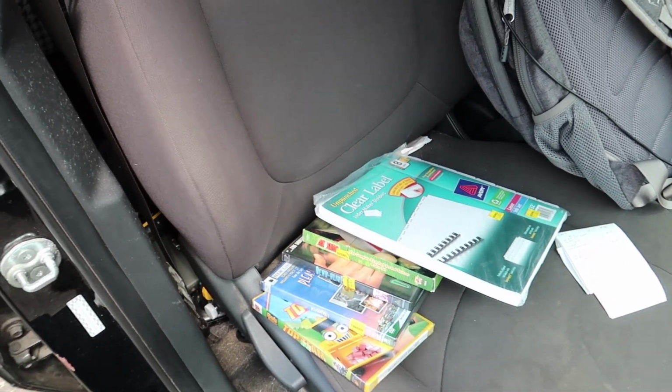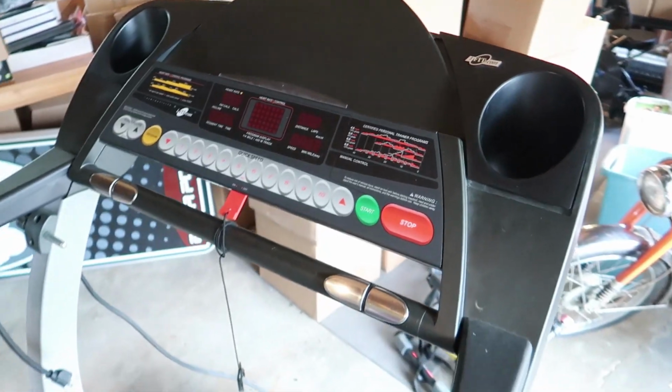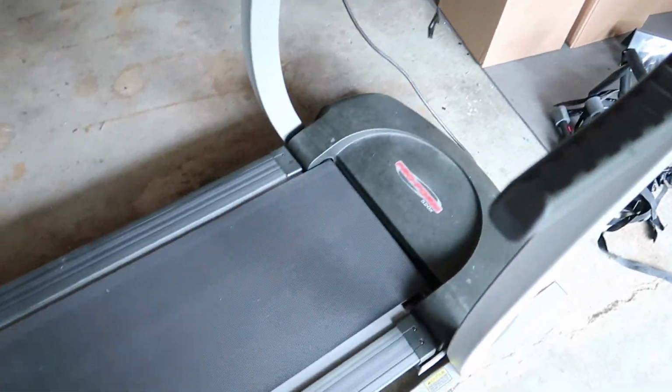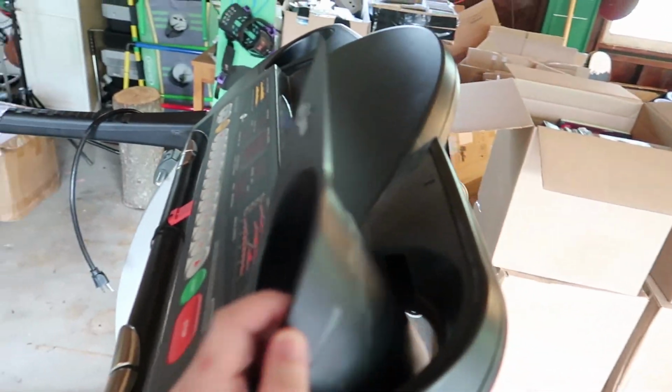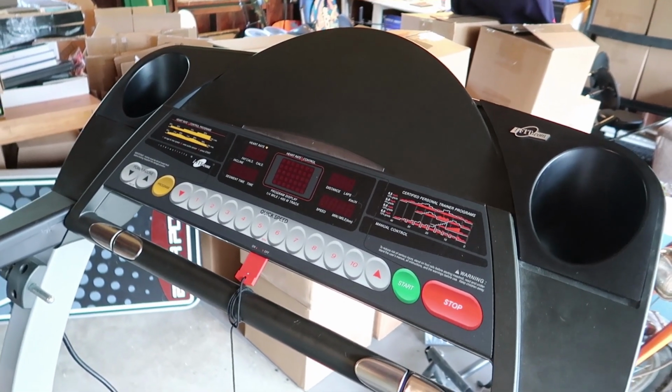The treadmill is a gamble. I don't think it's that big of a gamble, but who knows how much it'll actually sell for. Just looking at it, it's super clean and really good shape. I wish I didn't snap this off because otherwise it would have been perfect. But you know what? Not everything can be perfect, and that's okay.